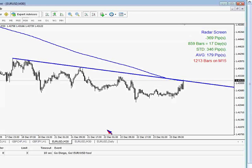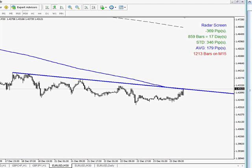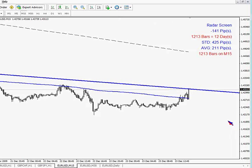This is actually the 30-minute chart. The currency pair on the 30-minute chart is just touching this trend line right now. The 200 simple moving average is at 43.44. Seems like it was just touching that as well. And the 800 simple moving average is all the way up at 46.83. It has been away from the 800 simple moving average for 859 candles. That's longer than normal. On the 15-minute chart, this currency pair has been away from the 800 simple moving average for 1,213 candles. That's twice as long as normal.